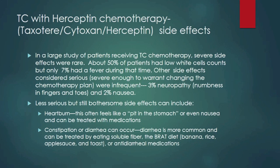In a large study of patients receiving TC chemotherapy, severe side effects were quite rare. About 50% of patients had low white cell counts, but only 7% had a fever during that time. Other side effects considered serious, that is, severe enough to warrant changing the chemotherapy plan, were infrequent. 3% neuropathy, which is numbness in the fingers and toes, 2% nausea, and less than 1% developed a fever.